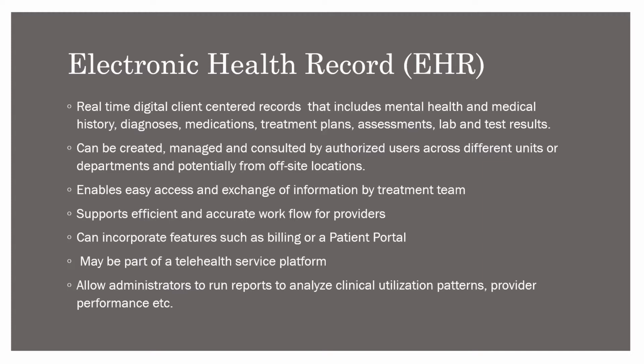Another benefit of EHRs is that they enable efficient and accurate workflow for providers. So often they'll have a feature that will remind providers to start a note or complete a note. Often an EHR will include reminder systems that enable providers to set reminders, for example, to call to follow up with a patient. And they can also incorporate features such as billing or patient portal. And again, as I mentioned already, they may be part of a telehealth service platform, and perhaps even the backbone of that.